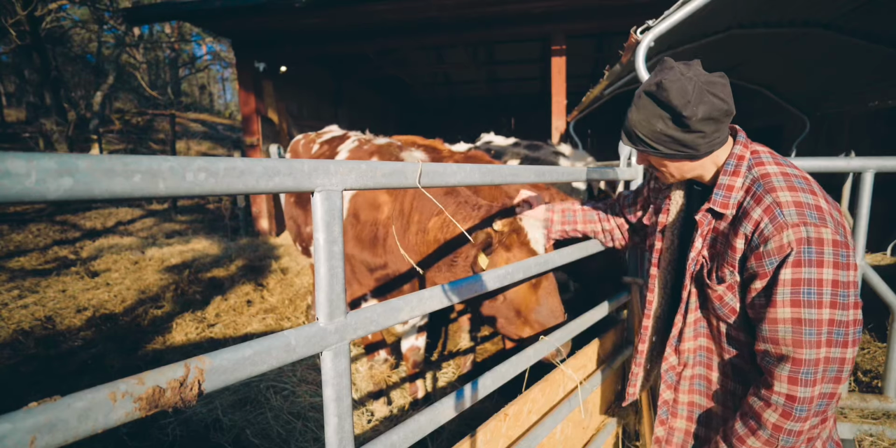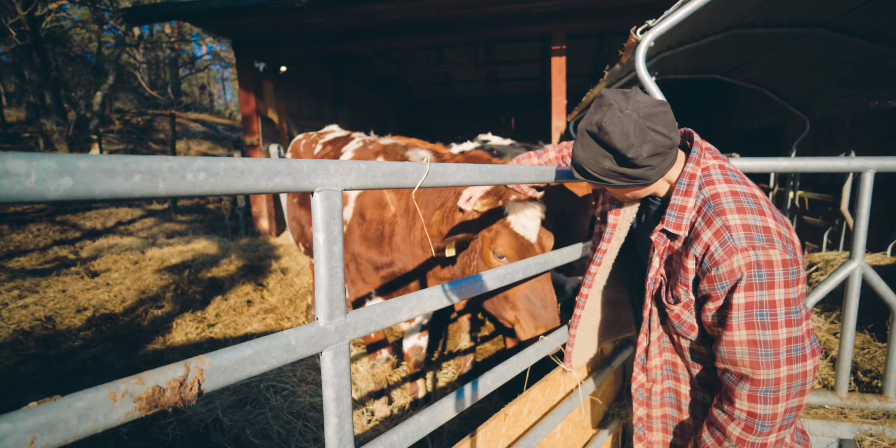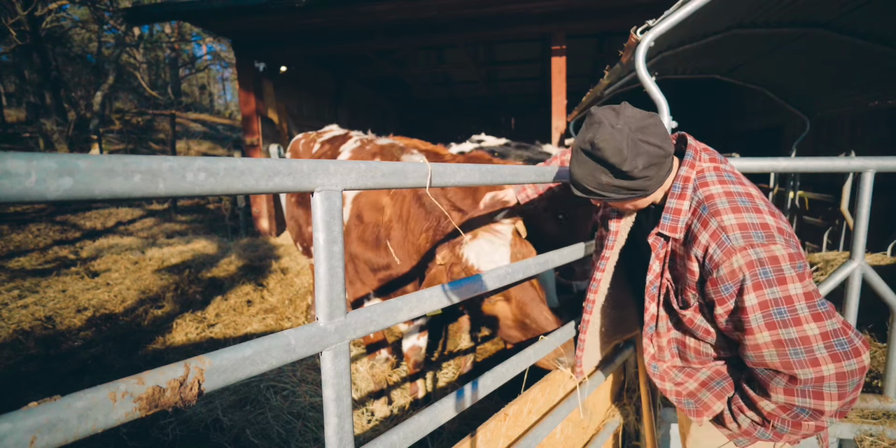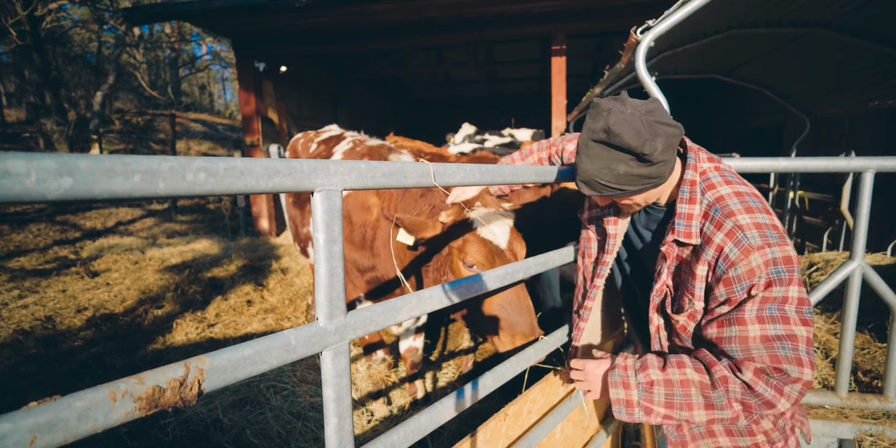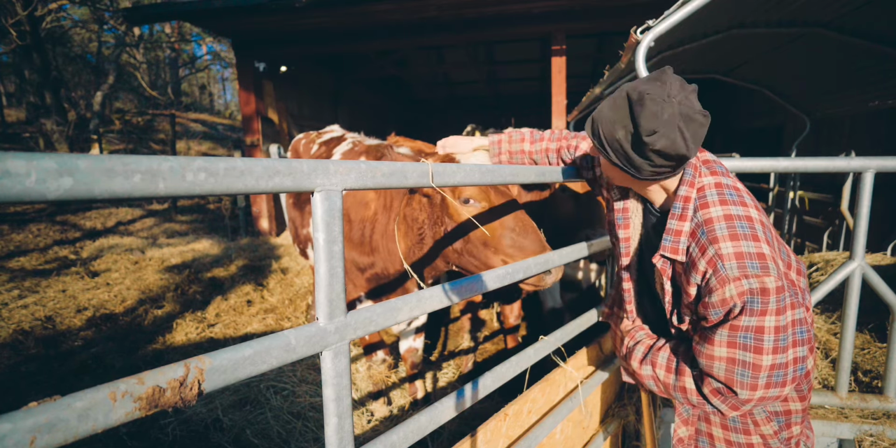The cattle also seem to be enjoying the fact that spring has finally sprung. In a few weeks, the grass will be long enough to graze. They'll be led out into the meadows and pastures that have rested through the winter.